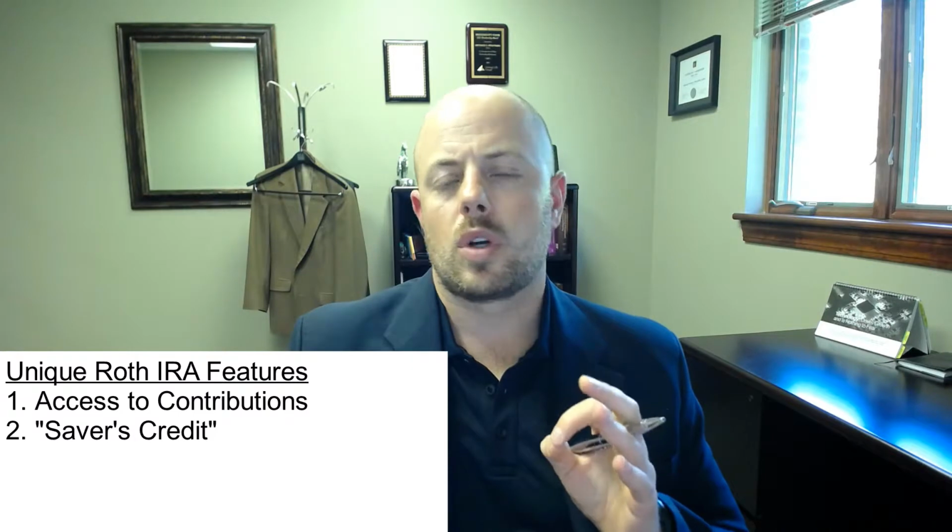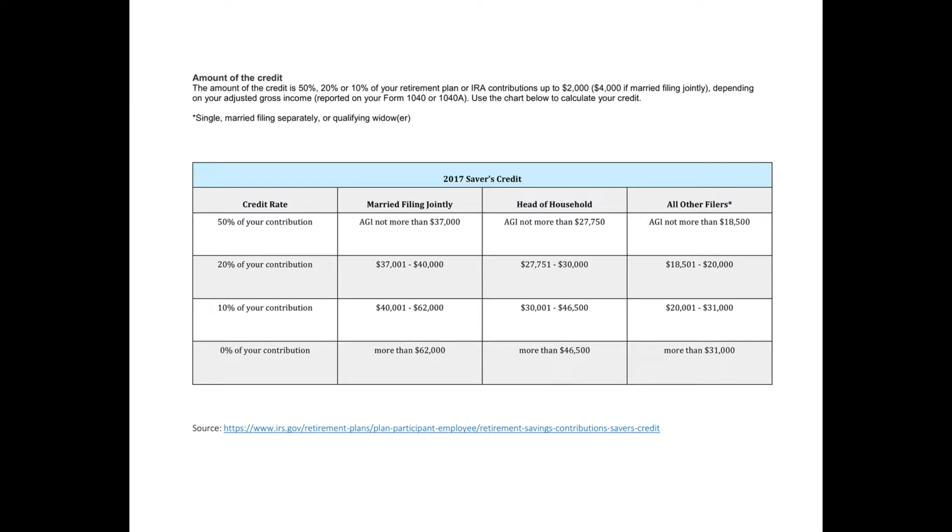It's applicable to company retirement plans and IRAs, and that includes the Roth IRA. So to qualify for that credit, you need to have a fairly low adjusted gross income. So let's take a look right now at our income requirements for this credit. So you can see here that if you're a married couple and you have adjusted gross income or AGI between $40,001 and $62,000, you can receive a 10% credit on your Roth IRA contribution. You can do this on up to a $4,000 contribution.